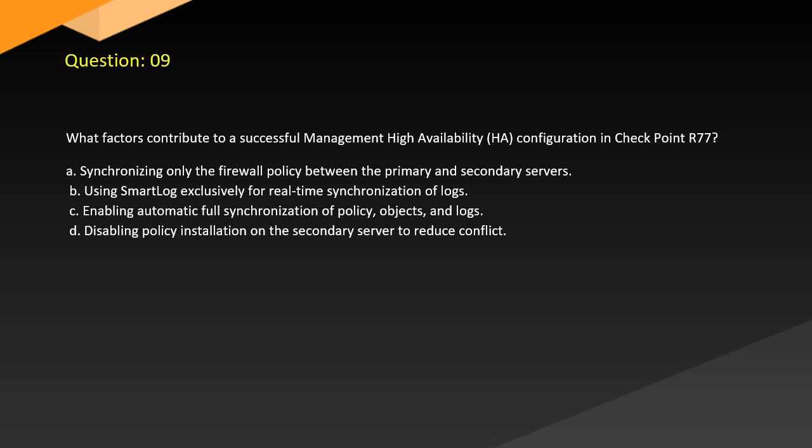Question 9. What factors contribute to a successful management high availability configuration in Checkpoint R? A. Synchronizing only the firewall policy between the primary and secondary servers. B. Using SmartLog exclusively for real-time synchronization of logs. C. Enabling automatic full synchronization of policy, objects, and logs. D. Disabling policy installation on the secondary server to reduce conflict.